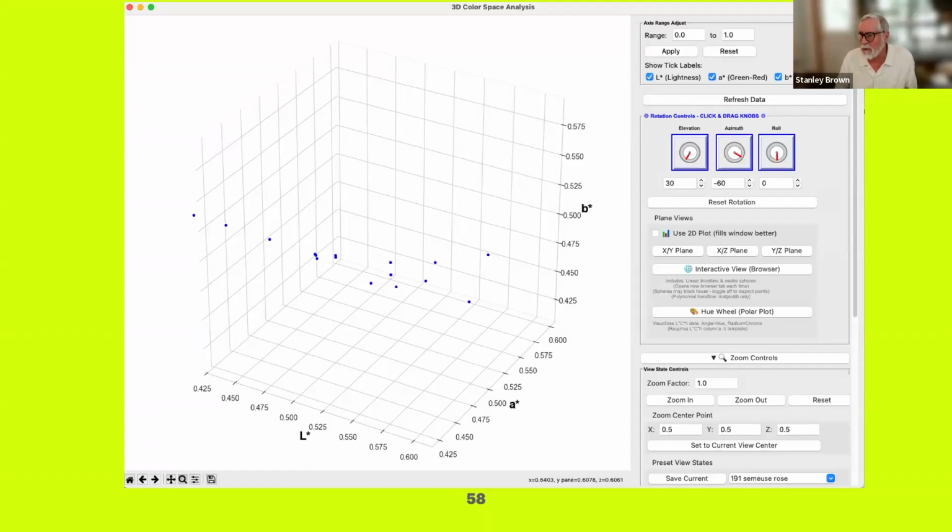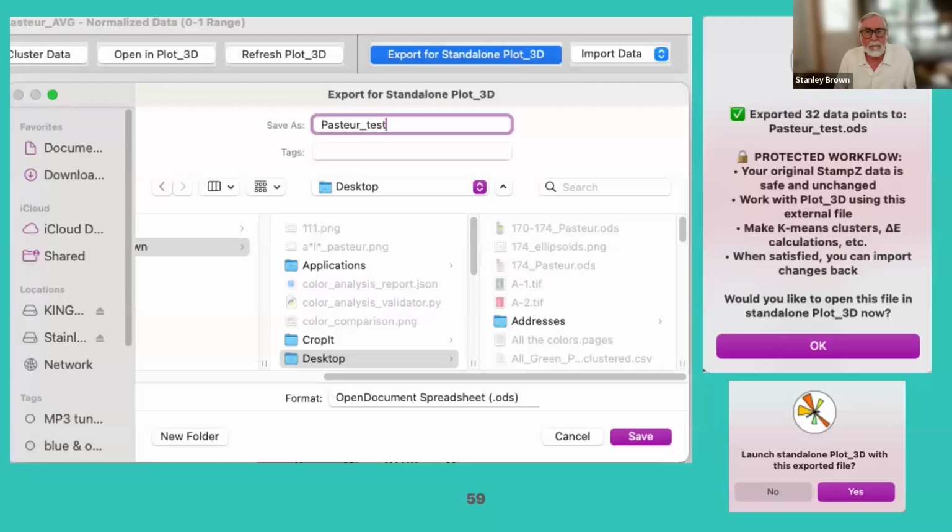And this way, by being able to rotate it, you can probably see a couple of the data points there that look like they're kind of close together. It may just be that from the angle that it's being looked at. And if you rotate it around, you may find out that they're actually quite a ways apart.